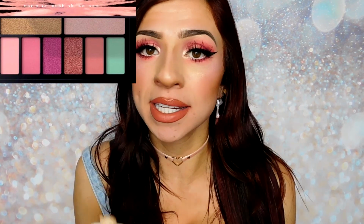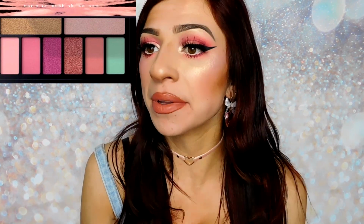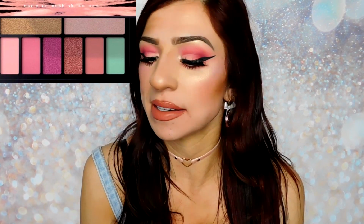For me personally, I do not need anything like this right now, but I definitely appreciate them putting together an all colorful palette. There's basically no neutrals in this palette. It's just all different tones of pinks and then one pop of minty green. So I would love to see more palettes like this in different color schemes. I am all here for all colorful palettes. I definitely think we need more on the market, and that's just my personal makeup taste. So I like it. I just don't necessarily need it in my collection at this time.